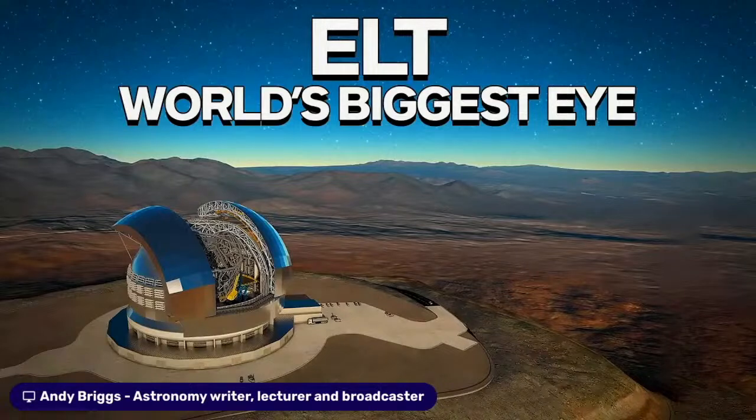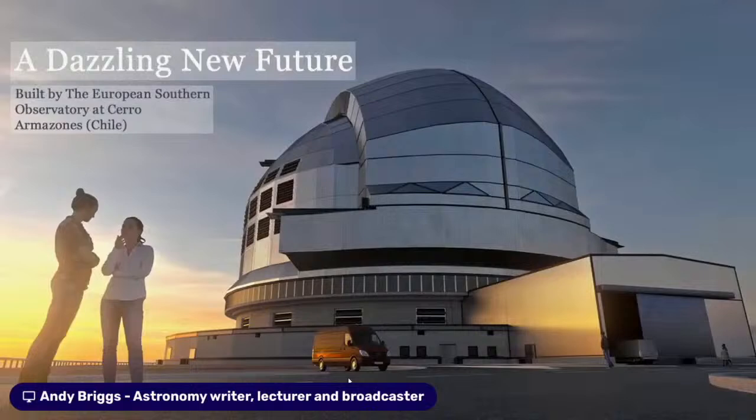Now, as I said, it's being built in the Atacama Desert in Chile, and it's built by the European Southern Observatory as a dazzling new future, and it's being built at Cerro Amazonas in Chile.